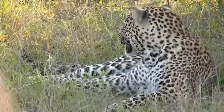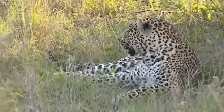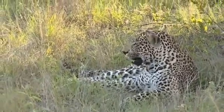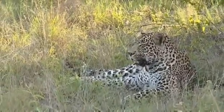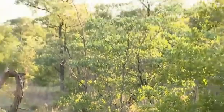There's a woodlands kingfisher that's landed right here, Brian. We could maybe try and get it. Oh no, the branch is in the way. You see this? Worth a try though. You might get a lucky angle.